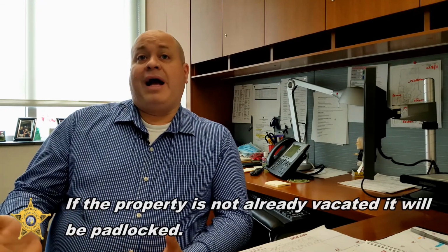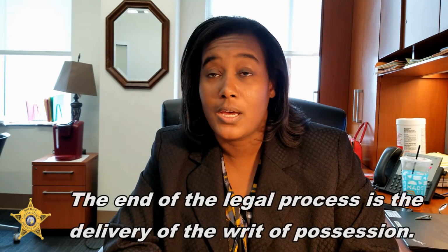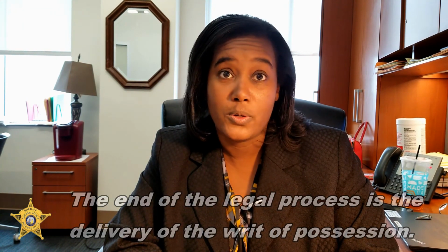Once the deputy arrives on scene, the property will be taken from the defendant and turned over to the plaintiff. The defendant will be served the paperwork if they're there, but we're there to take custody of the property from the defendant and turn it back over to the plaintiff as the court has ordered. Really, the legal process is the entire court case before a writ of possession is requested by a landlord and delivered to the sheriff for execution.